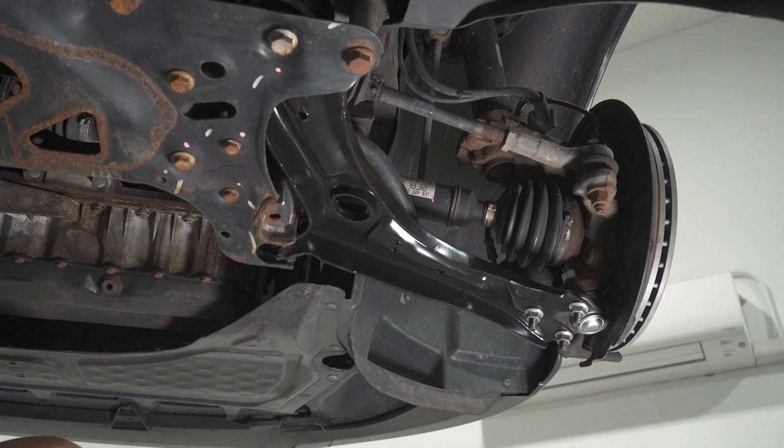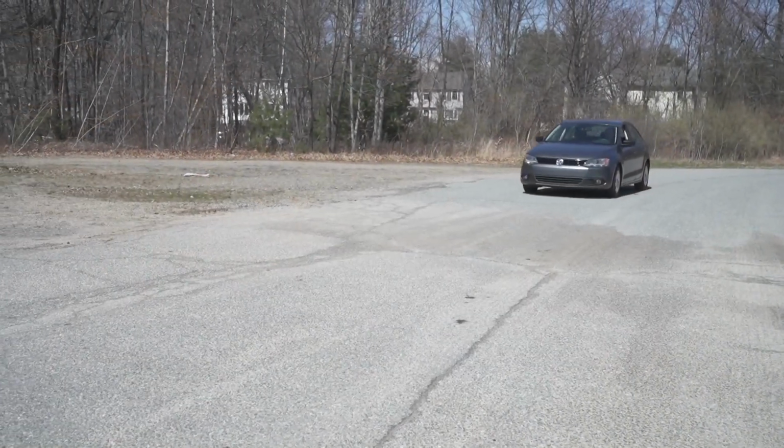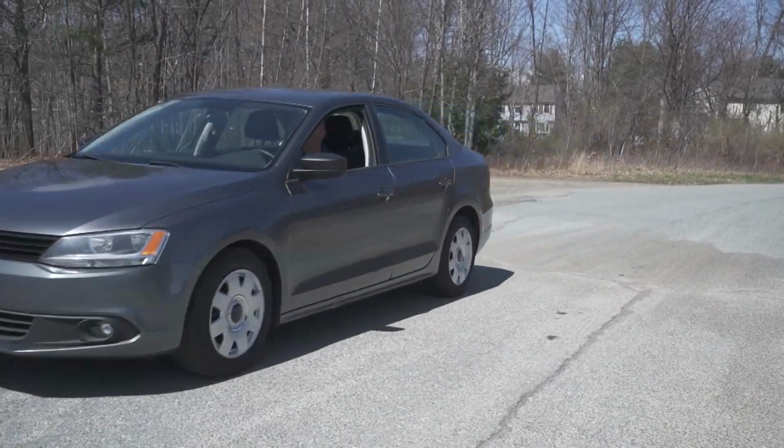Slide a new one in, bolt it all up, torque to spec, put the wheel back on, and then afterwards you're going to have to have the vehicle aligned.